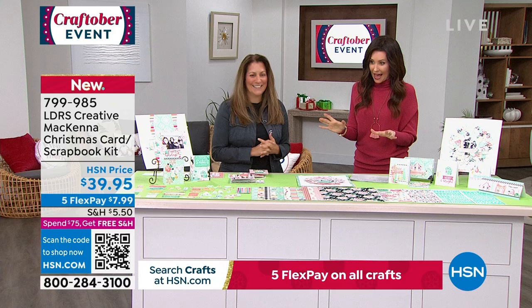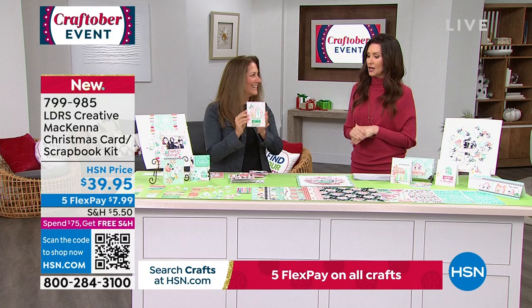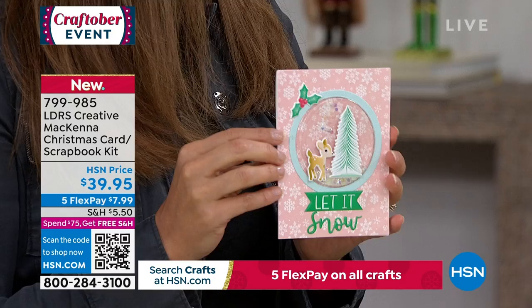This set is huge and it's incredible. I'm so excited. We've got the McKenna Christmas card. It's a card and a scrapbook kit because the pieces of paper are perfect for your scrapbooking size, but of course you can create any kind of cards that you like as well.